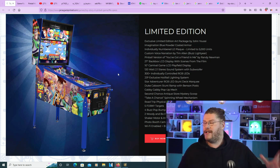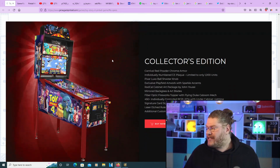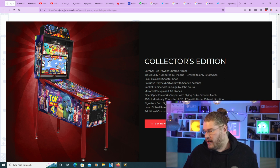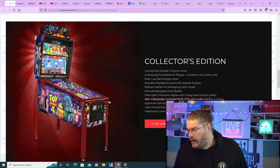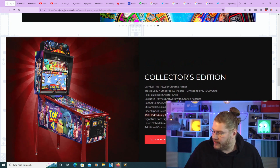Well, if you're a fan of Stern Pinball, it is. Limited edition is, well, it's not a pro, is it? It's not a premium, no, it's a limited edition, but when it comes to Jersey Jack Pinball, an LE isn't quite as good as the CE, or the Collector's Edition. So the Collector's Edition has 450 plus individually controlled RGB LEDs, which, my goodness, Stern Pinball could never do that, could they? I don't know why they couldn't do it, but they apparently can't do anywhere close to 450 LEDs. Not even Star Trek can do that apparently.